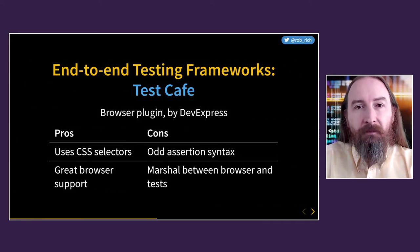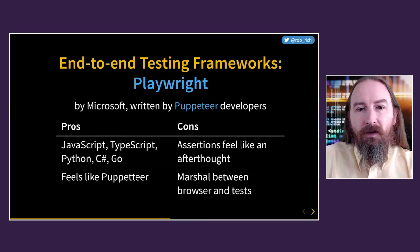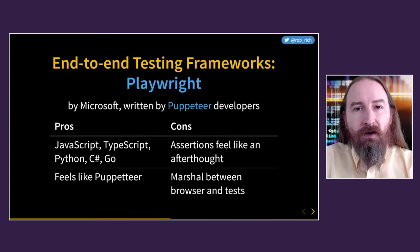Next up, Test Cafe. If you've worked in DevExpress, then Test Cafe is probably right at home. Now, Test Cafe does do CSS selectors, which will make it really elegant, but it has kind of an odd assertion syntax, and you'll end up marshaling content back and forth between the page and the test. Similarly, with Playwright, you'll end up marshaling content back and forth between the page and the test.